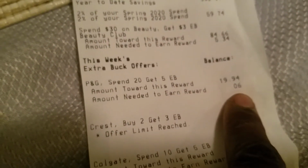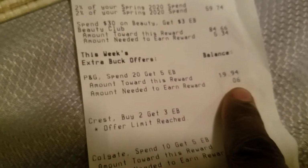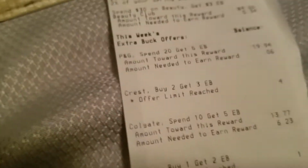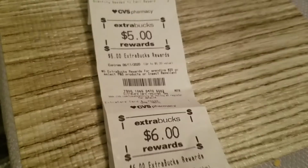I'm going to hit you up with this 6 cent on P&G. I want to see what happens. And then we're going to make sure that we do this. I want to see if it gives me some more, then it's something glitchy going on this week. And I would definitely advise that everybody go out and see what they can grab. So let's show you guys for the last and final.